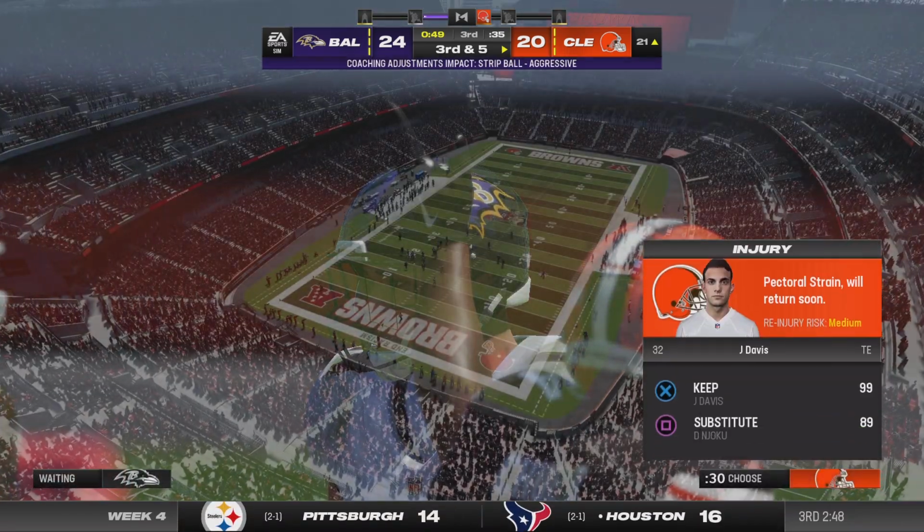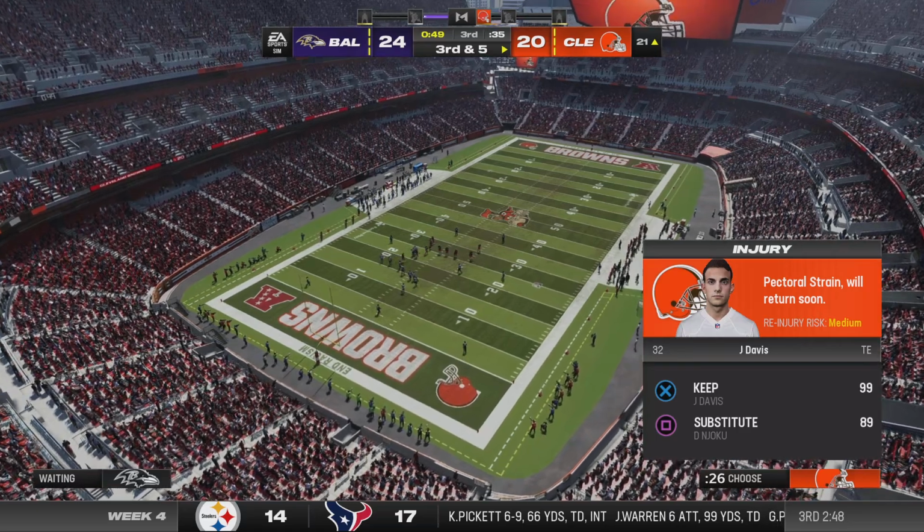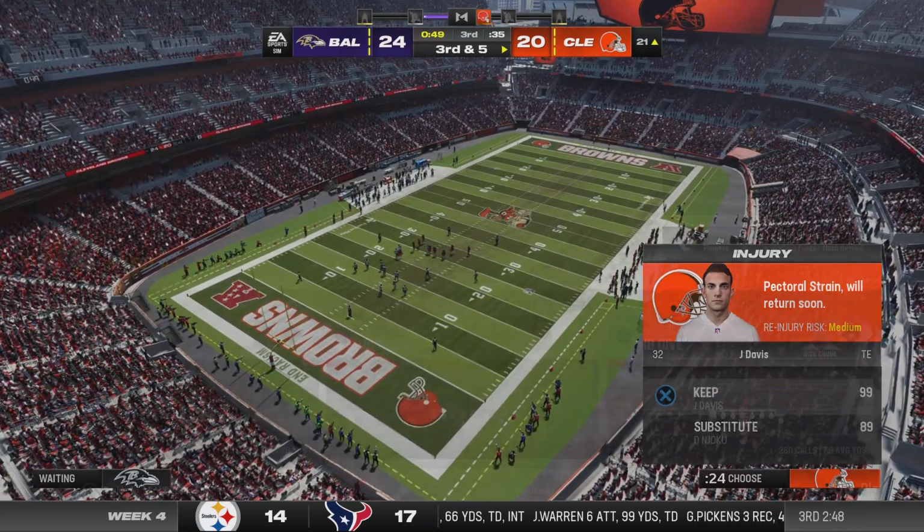He's definitely tough to get down. We just saw it right there. But how about what we did see? Pursuit, wrap up, and then the big finish with the tackle.